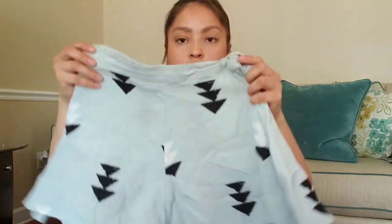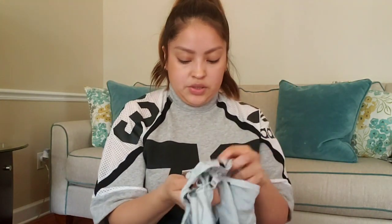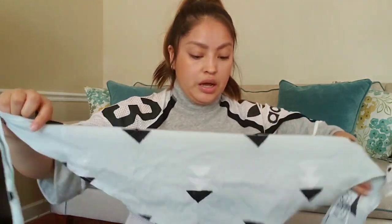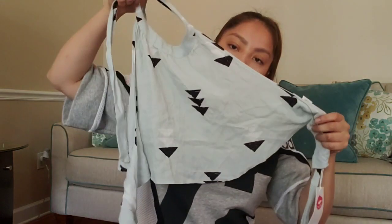And then we have a new with tags Wild Fox set, so some shorts with a little back pocket. This one was new with tags too, or the top was. I don't know how much it retailed for, and it comes with a cute crop top that you tie. So that was it for the second store.